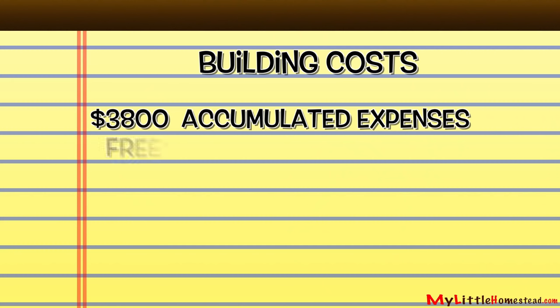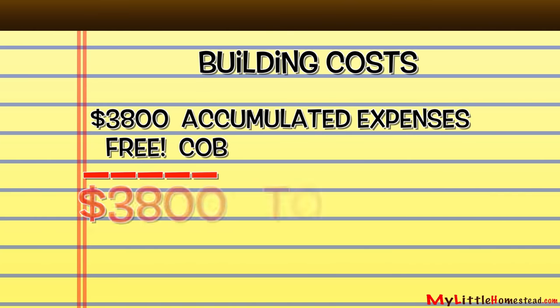We keep things within safe tolerances. There's just something about the roof falling, you know, and the children when we're not there. That could be bad. Right, but you would jump in if it was a safety issue. Yeah. Oh, yeah, absolutely. The cob is free, so that brings our accumulated total to, well, $3,800.